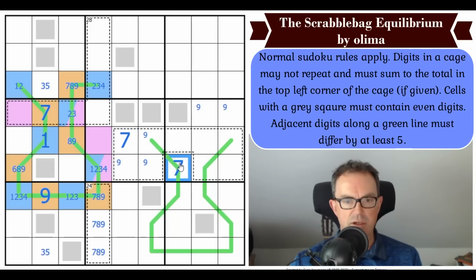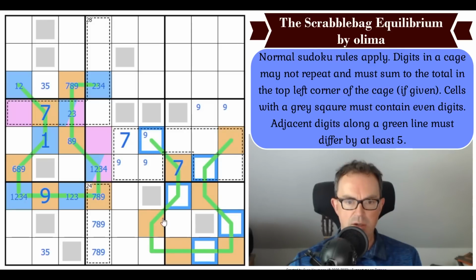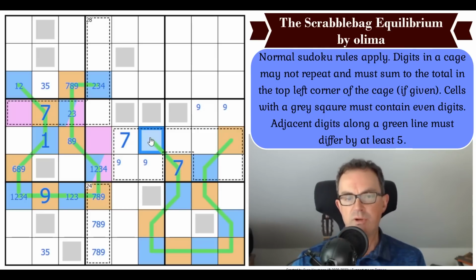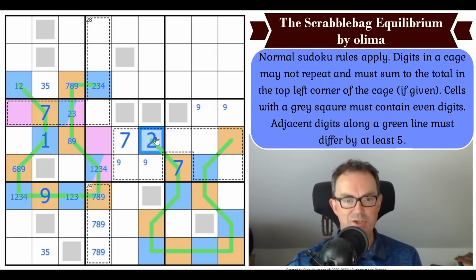de-redify it and now go along this Scrabble bag with those cells and heat them up and make the other ones cold digits. And that's not 9. 9 is a warm digit, so it can't go in a cold cell. So this is a 2, I want to say, because it's next to 7 on the line. You can't put 3 or 4 next to 7. So this is a 2. So this is not a 2.